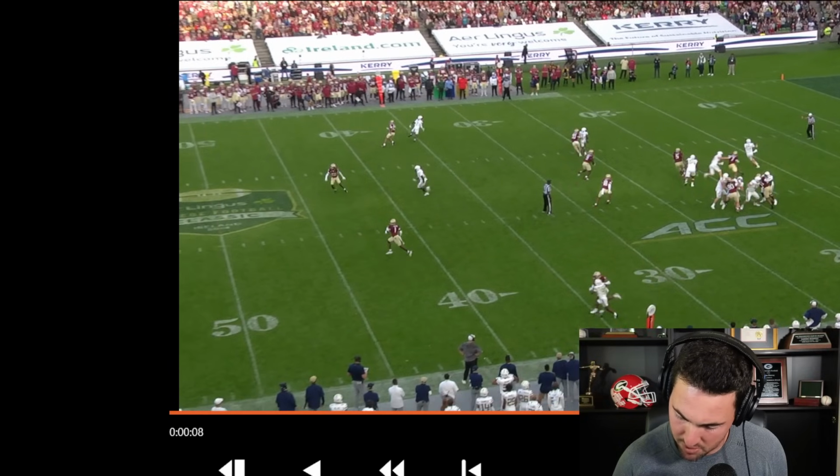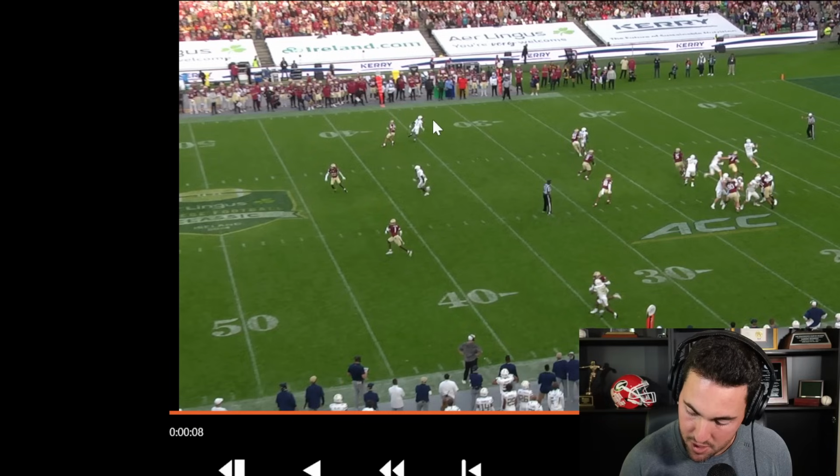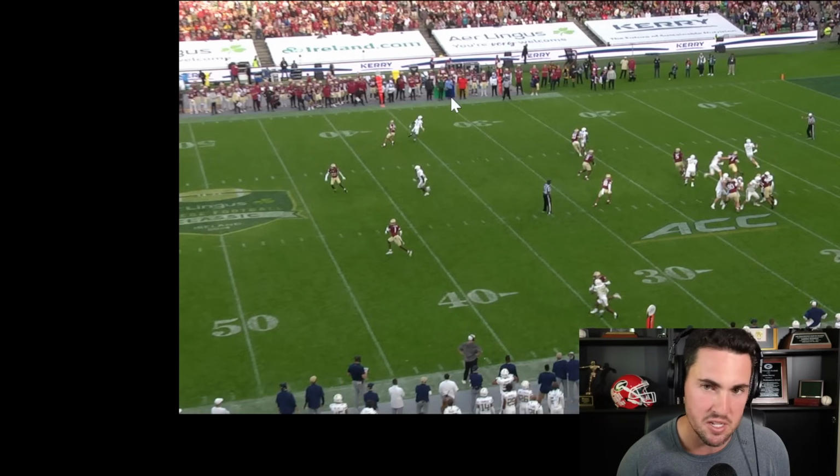Would love to see the ball's already out. Ball should be right now in the air. And if you put the ball in the air, you do allow him to catch the ball inbounds and maybe make a play. When you throw it this late, you almost have to just accept the fact that he's going to catch it and go out of bounds.